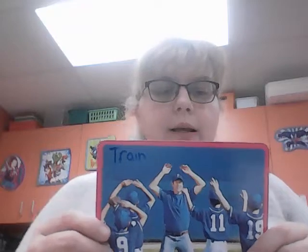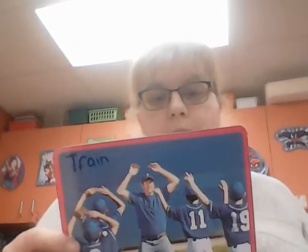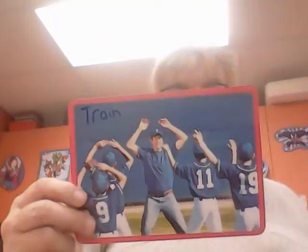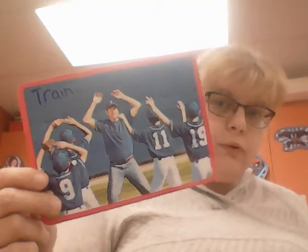Train. Train. Now there's two kinds of trains. There's the train, like if you are on a team, you train for a sport. The ball players in this picture are training for the season.